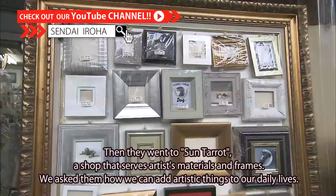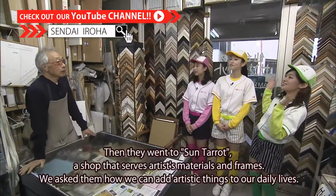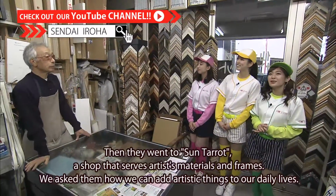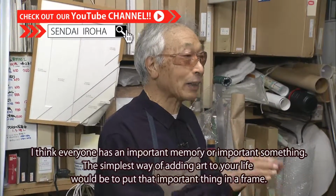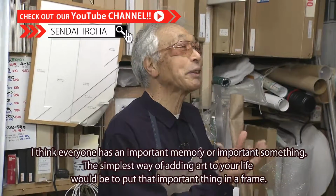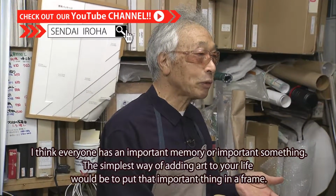Then they went to Santaro, a shop that serves artistic materials and frames. We asked them how we can add artistic things to our daily lives. I think everyone has an important memory or important something. The simplest way of adding art into your life would be to put that important thing into a frame.